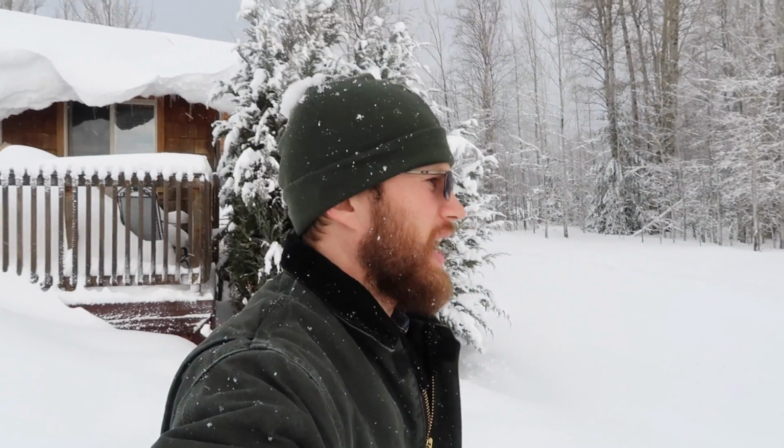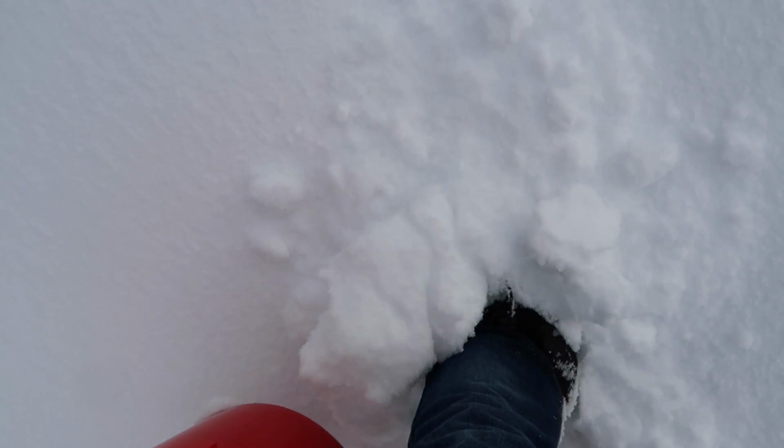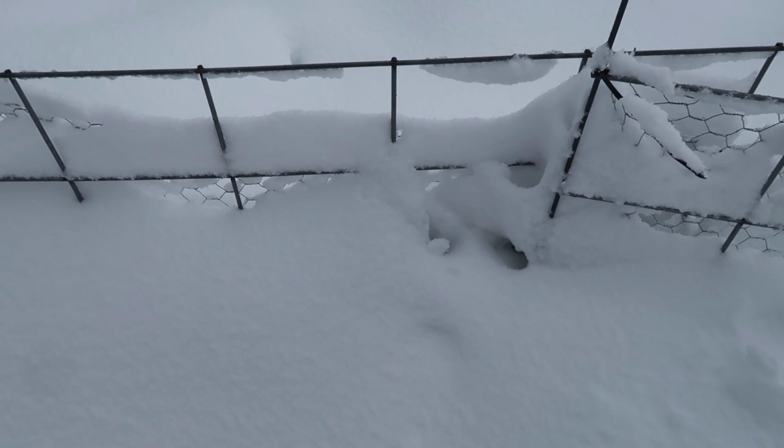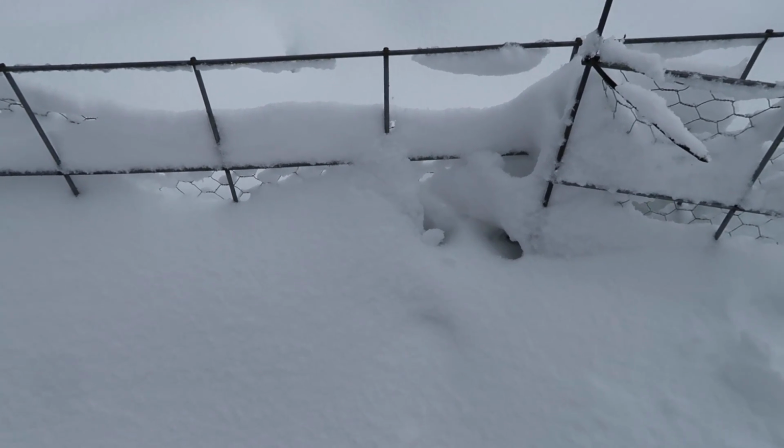We obviously got some serious powder overnight. In some spots it's going above the top of my boot, almost up to my knee. And check this out, my cattle panel fence is almost buried. But look at this, guys. The awning for the chicken porch is still holding. It has not collapsed under the weight of the snow, and it's done its job. Check it out.